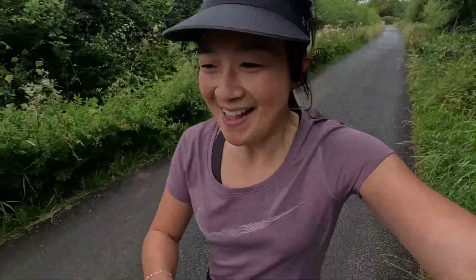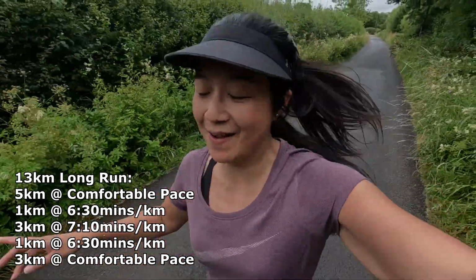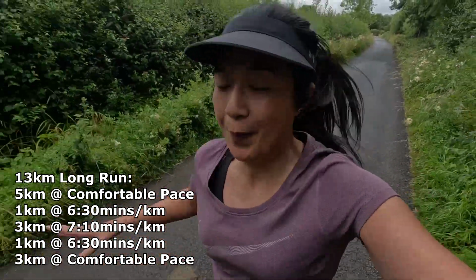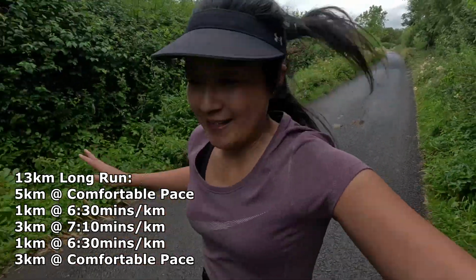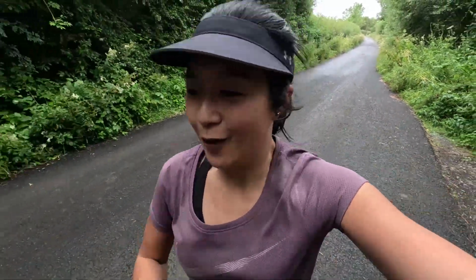So I ended up getting my distances completely wrong. After my 3k at 7:10, there was another 1k at 6:30, and now on my last 3k at comfortable pace, and that would be the end. In my mind it was going to be finished a lot sooner than I expected, and I thought, oh, it wasn't too bad. I've not been running that long and I feel good, and not got long to go, but actually still got a little while, but never mind.